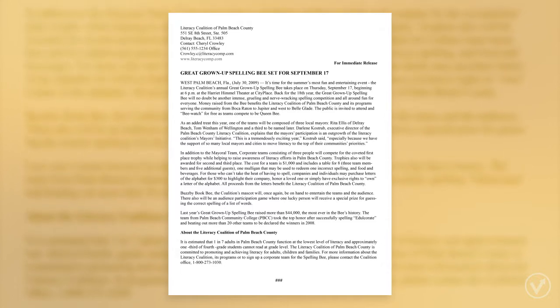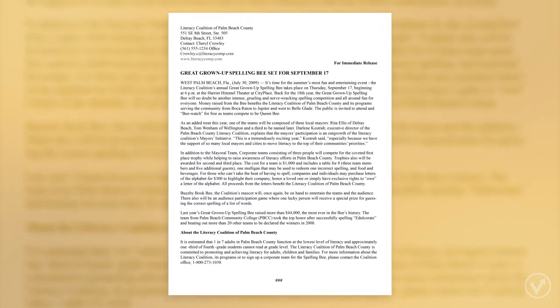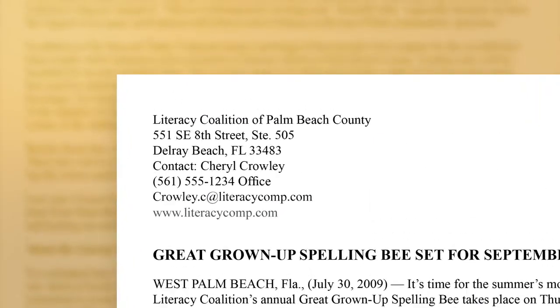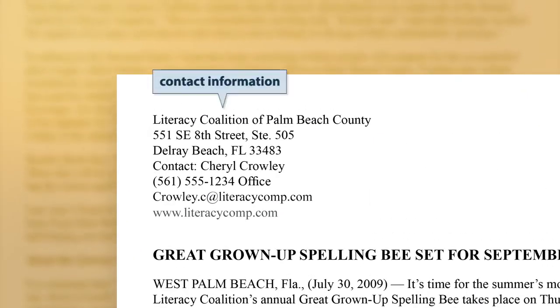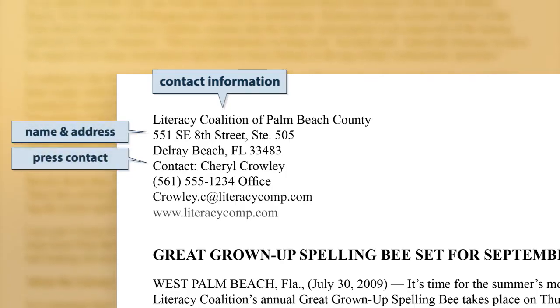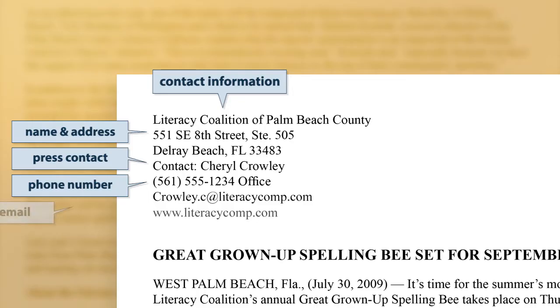A press release has a very specific format that should always be followed. Let's examine a press release and explore what this looks like. Always include contact information at the top left corner of the press release. This includes your company name and address, who the press contact is, their phone number, email, and the website address for your organization.